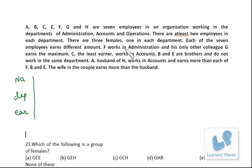F works in administration, so F is in admin, and his only other colleague, that means in the admin department there are only 2 persons, F and G, his other colleague earns the maximum. So I give G a ranking of 7. C, the least earner, that means C is 1, works in accounts.